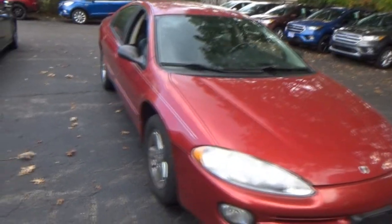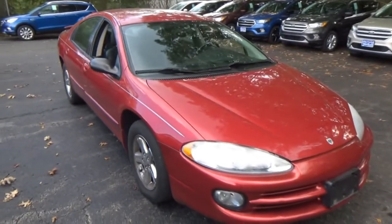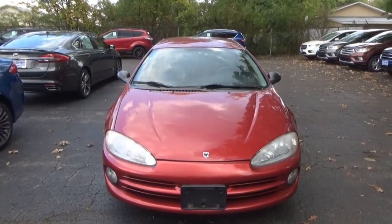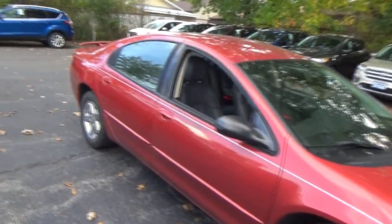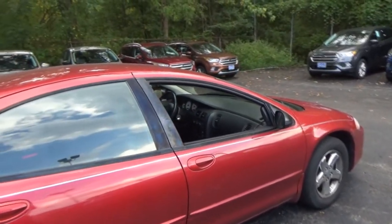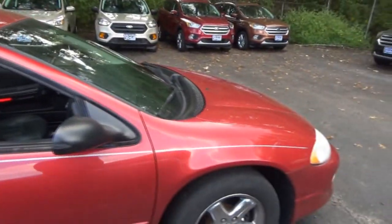I'm going to miss this car just because I've always been a fan of it ever since I was a child. I went through a huge Chrysler phase when I was beginning to really take an interest in vehicles. The Chrysler cars from this time period, to me, are in my opinion still the best Chrysler. Anything from the 90s up to the early 2000s, I think this was the best Chrysler. And this one shows. This car is amazingly comfortable. I mean, you could just look at the seats right now. Very comfortable seats. Very comfortable ride.